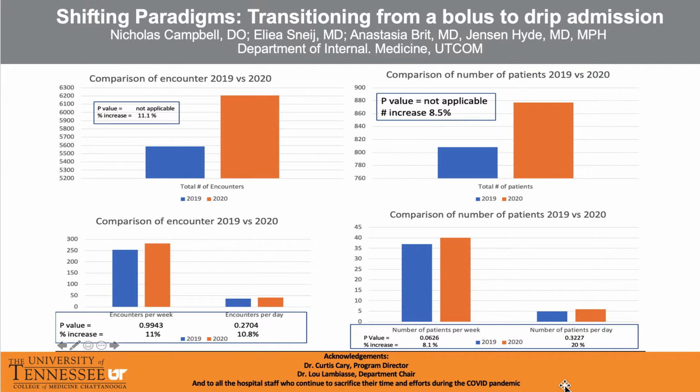In the bottom left, this is the encounters per day and per week compared. You can see there's about a 10 to 11% average increase in encounters, which correlates well with the total number of encounters in the top left. And then in the bottom right is the comparison of number of patients per week and per day. The per week was the 8.1% increase that just was underpowered. But everything has been trending towards it, even despite having fewer residents and less of a patient cap, the drip system did lead to more patient encounters.